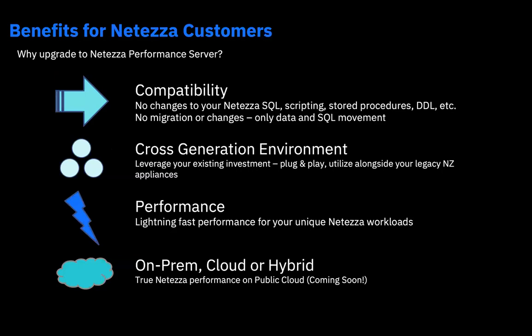So for existing Netezza customers, why would you upgrade to the Netezza Performance Server? I touched on it a little bit, but I wanted to bring up 4 key things. One is the absolute compatibility. Again, it is exactly Netezza: your SQL, your scripting, your stored procedures. There are no migration changes, only data and SQL movement. And in fact, I'm going to show you a light demo to show you how easy it is, in case you forgot or need a little refresher.